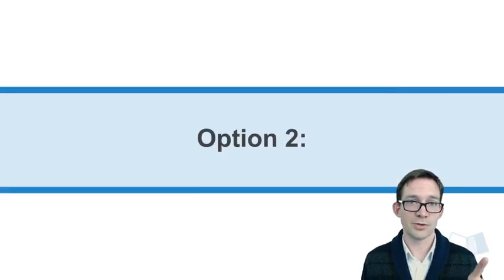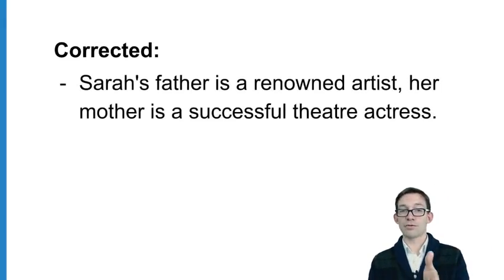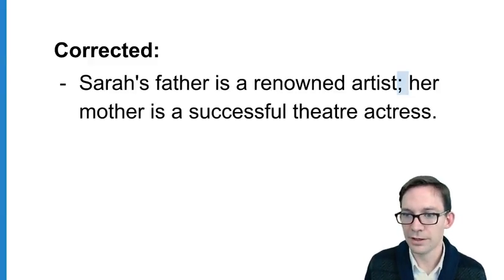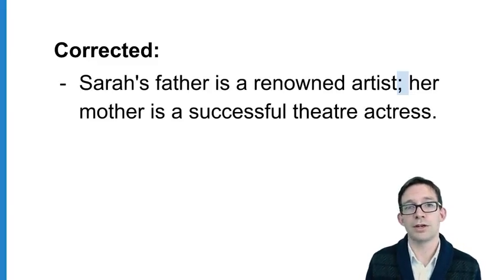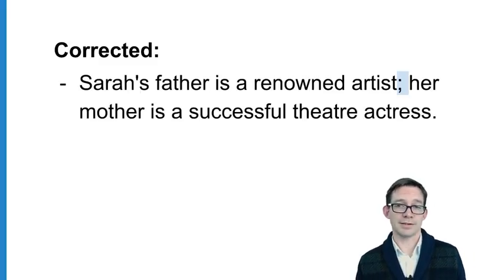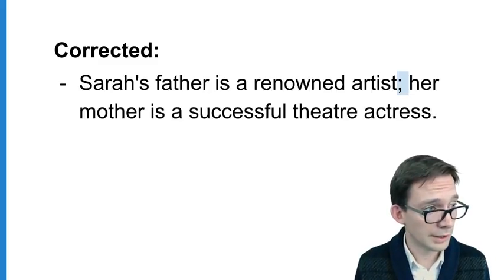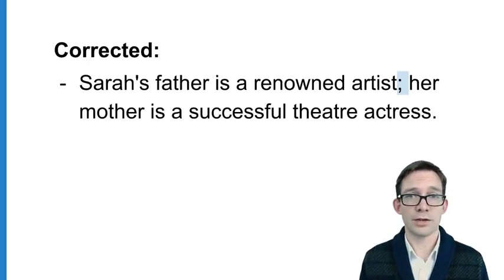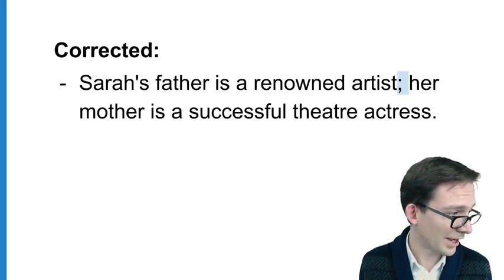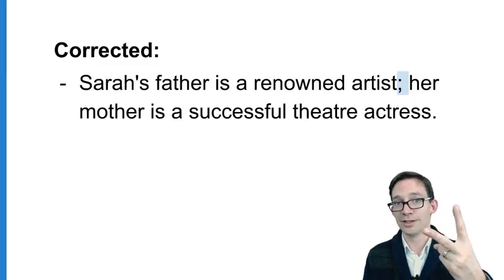Next, option 2. Here's this mistake again. Sarah's father is a renowned artist. The comma mistake here again. And I think Marianne even mentioned it in the chat. Take that comma, turn it into a semicolon, as we've discussed in previous lessons, and now you've got two independent clauses connected with the proper punctuation. It's a good compound sentence, and again, everybody's happy, nobody's crying, it's a beautiful sentence. Okay? And I see lots of good stuff coming in here on the chat too. This is good. So that's option two, semicolon.